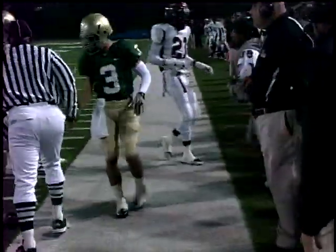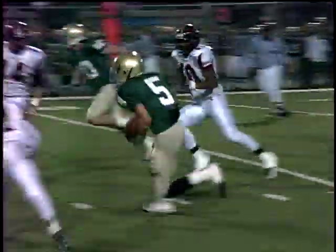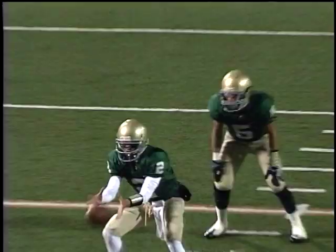Second and 10. Pitch back to Harris. And he is met at the line of scrimmage, but it went out of bounds. And it is back to the outside. He got a great block and then hit hard at the end of the play. But it's a first down pickup inside the 25.